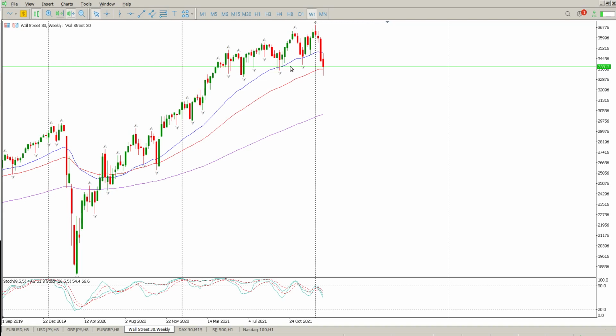So you can see the structure that we have here on the weekly. We're starting off on the weekly just to give us a view of what we're looking for. This area here that we tagged is very, very important. You can see we've had new highs and we've got the oscillators making new lows. So we've got strong divergences here.